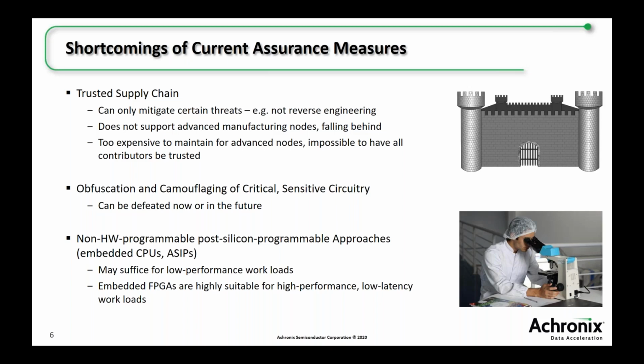There are several other techniques through which people try to protect the critical functions of their ASIC. Obfuscation, hiding, camouflaging of these critical and sensitive circuits comes to mind. However, those can be defeated now or in the future. There can be other ways in which you could make that functionality programmable in a post-silicon fashion. For example, you could add CPUs or application-specific IPs or processors to that ASIC. However, that suffices only for the lower performance workloads and not for the high performance workloads that the ASIC may have to perform. And that is where embedded FPGAs are highly suitable for these high performance, low latency workloads.